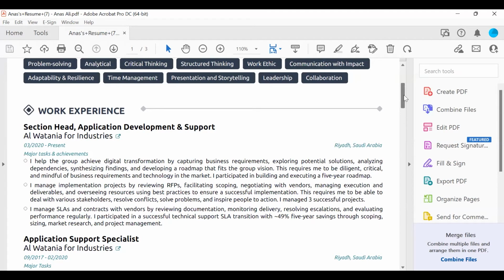Building and executing a 5-year roadmap shows that you're able to help an organization foresee into the future. But what I would love to see is what that roadmap was about, and how did you participate? What was your involvement in the building and the executing of that 5-year roadmap?